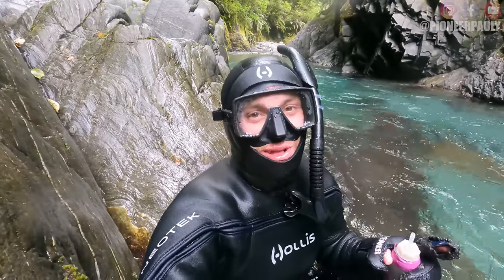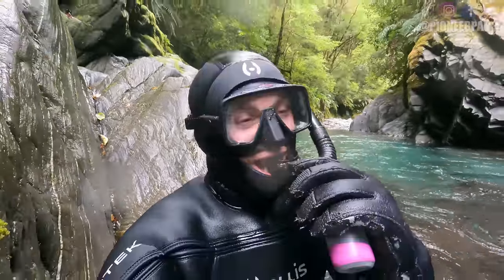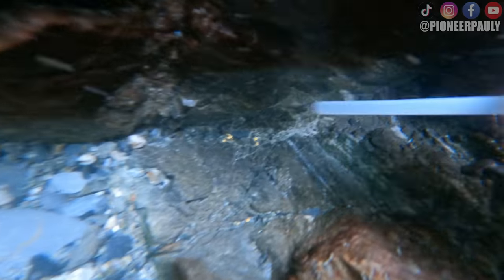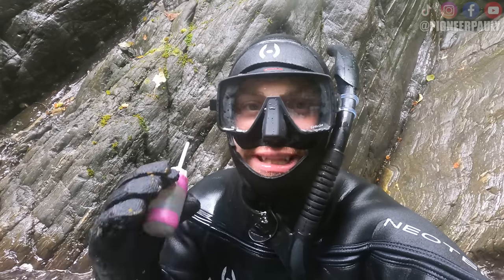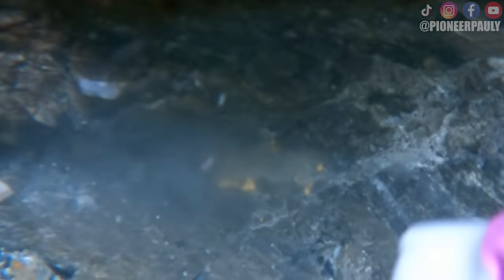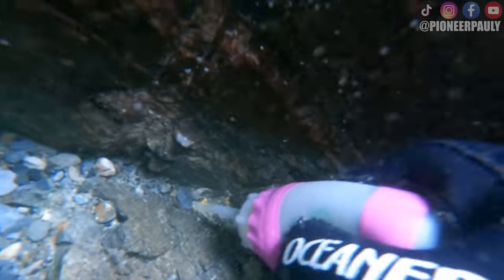So I just went upstream a little bit and I found another nice pocket of pickers. It's so beautiful to see. So I would be lying if I said this wasn't the most flakes I've seen in one spot, and we're only just getting started. I actually don't think I've ever seen that many flakes in one little pocket. This is actually pretty ridiculous to see, as we just started this crevice and it continues down deeper. There's gotta be a lot more where this came from.